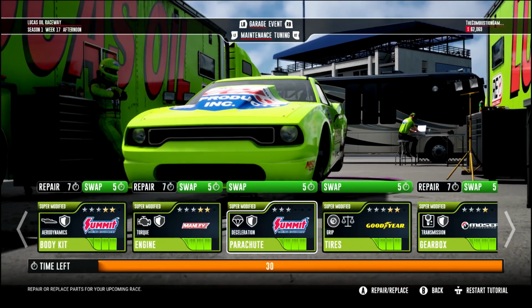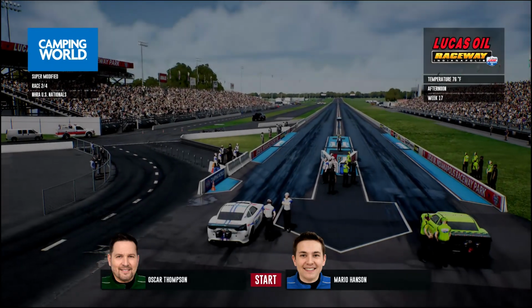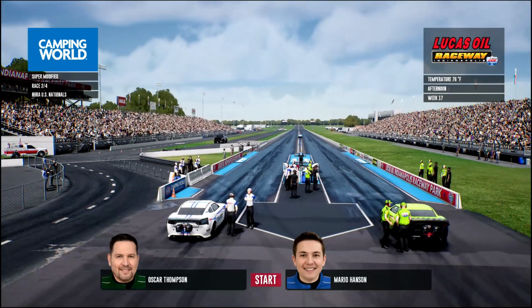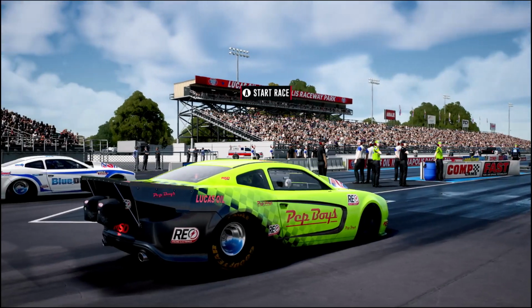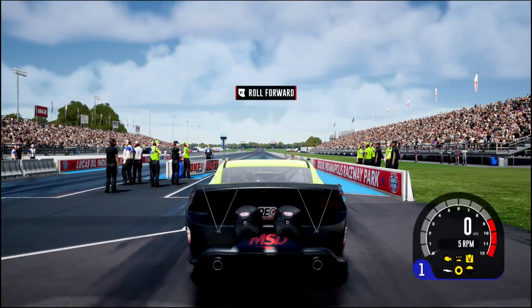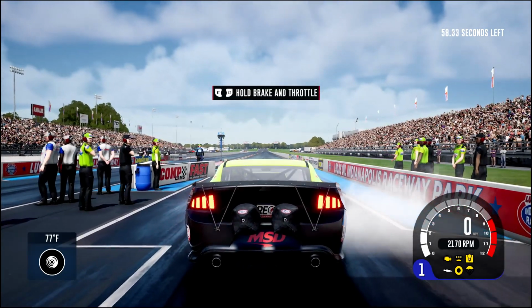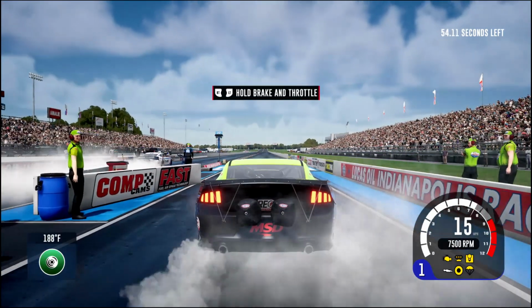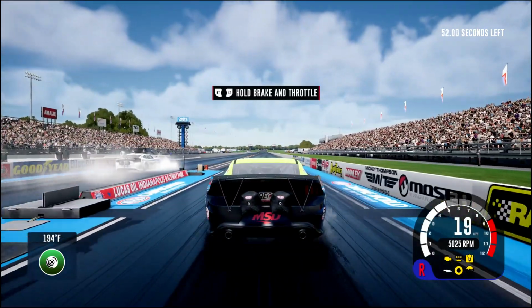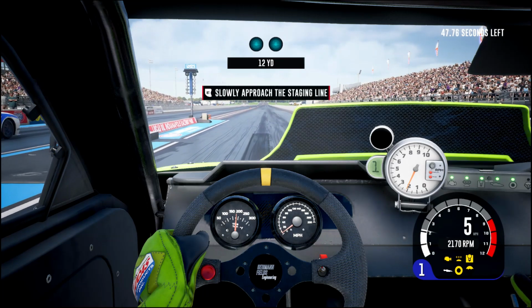Let's double check everything. Everything looks good on the car. We'll go to the next event. Going up against Oscar Thompson. It is a cool paint scheme on that particular Dodge there. So we'll roll up into our water box. There we go. There'll be a little bit warmer temperatures on the track there. Have to let it roll forward just a little bit.